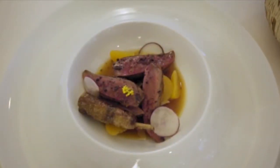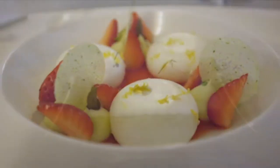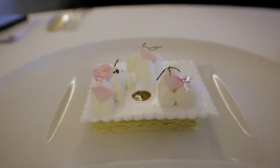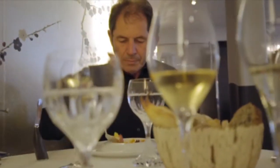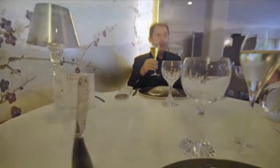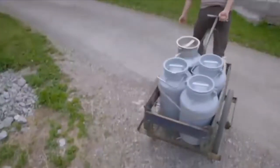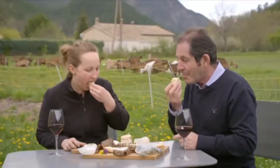This perfectly cooked pigeon dish is a masterclass in cooking. Her desserts are an exotic gourmet experience and unlike any other. This meal is one of the most memorable of my life. This job is so tough. Tomorrow I am at the foot of the Alps in the north of Provence to visit a family that makes the flavorsome Banon goat cheese.